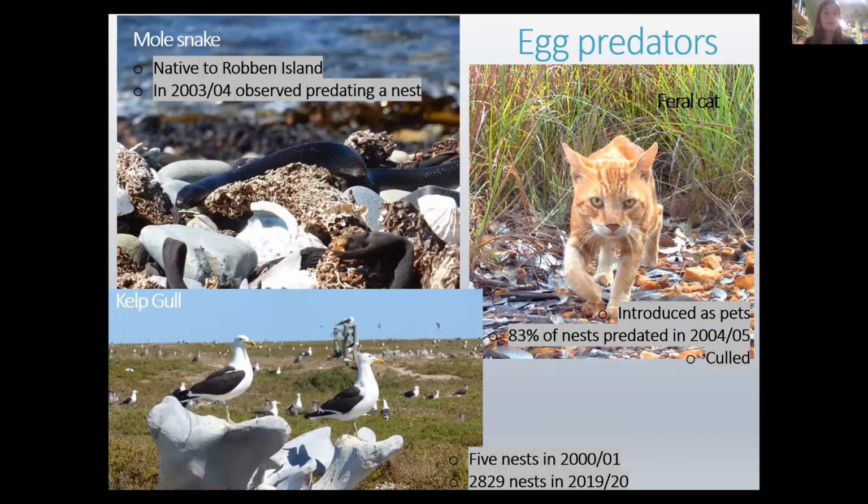Robben Island mole snakes are different behaviorally and physically from the ones on the mainland. The main diet of mole snakes on Robben Island is ground-nesting birds, such as oystercatchers. However, before 2019, predation of an oystercatcher nest by a mole snake was observed just once, in 2003. After that, they did intensive monitoring to try to find more mole snakes predating eggs, but they didn't find any. So we assume that mole snakes predating oystercatcher eggs were minor or occasional.